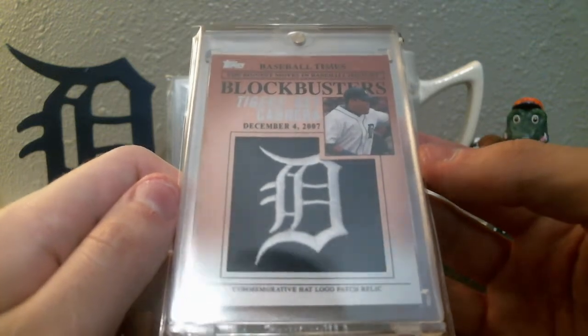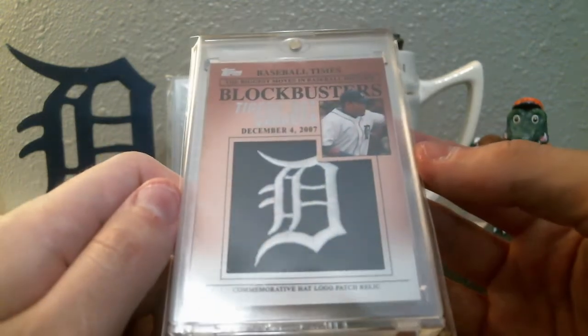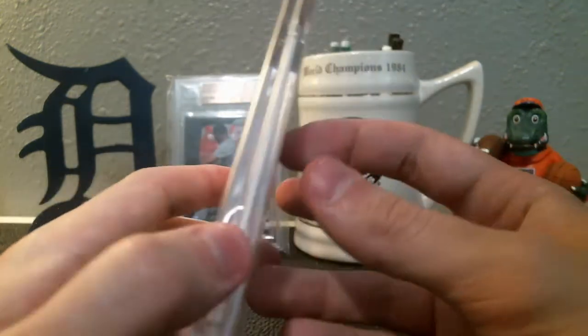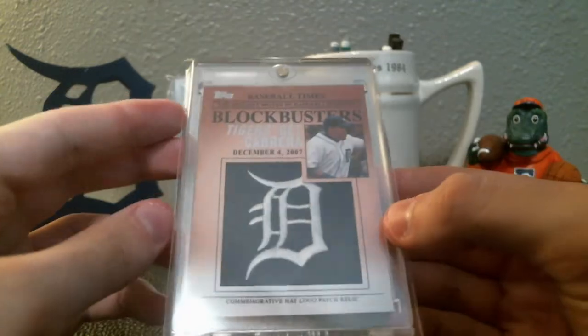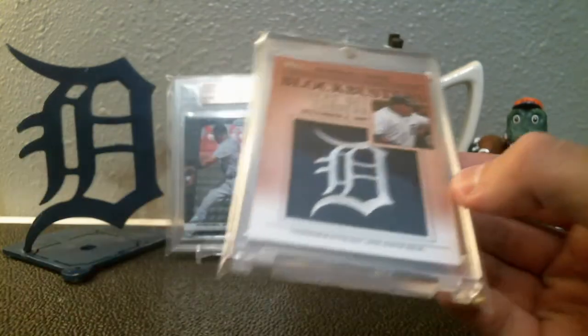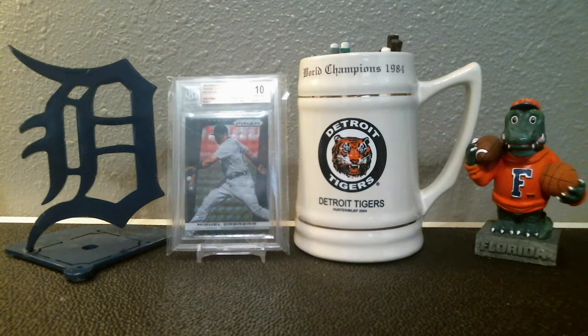It was only $10 shipped, including the magnetic, so I went ahead and jumped on that. The free mag was a nice compliment to go home with it, but I don't really mess with commemorative patches too much. I will pick them up if I see them for a good price, but it's not something I actively search out for. So let me know what your thoughts are on commemorative patches.